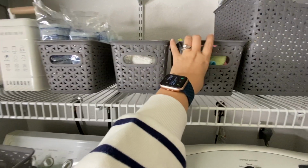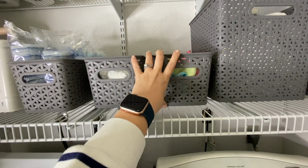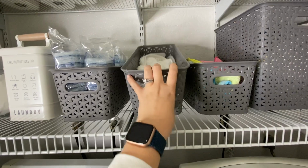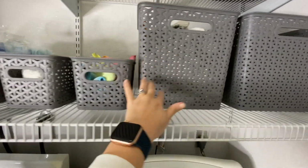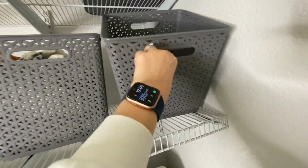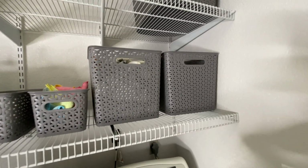these smaller ones. So I moved my microfiber cloths into a smaller one since they fit, and then these are the cloths for my steam mop, and then I've got big rags, and then this bin I'm gonna be using for our gym towels. We have a little home gym in the garage, so this is sort of on the way there.